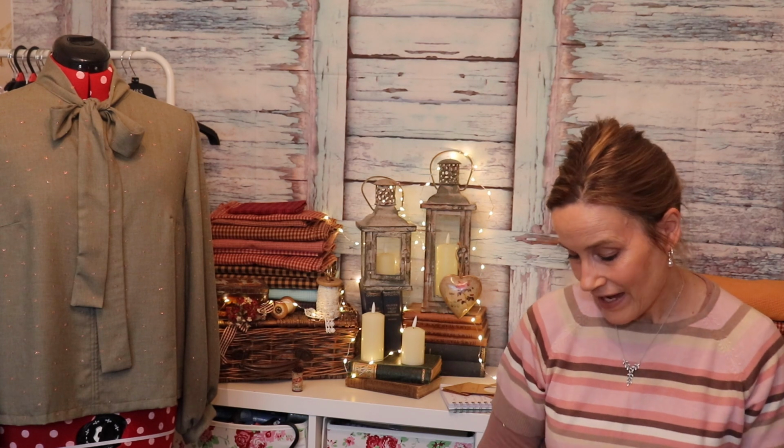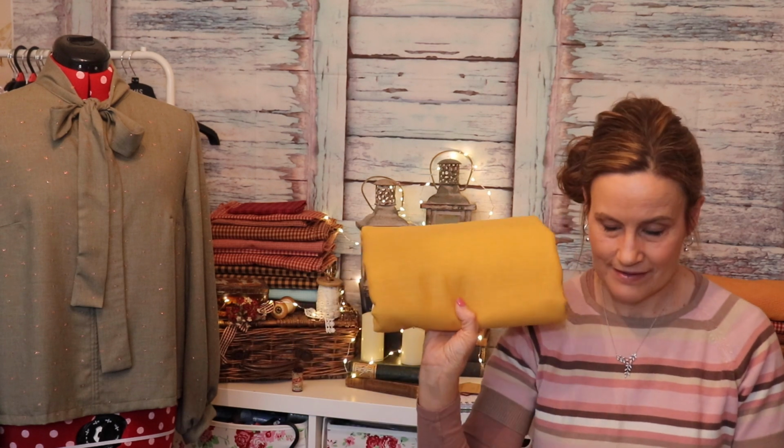And turquoise is a colour that is really good and really enhances my skin, which is something I would never have chosen years ago, but yeah. And mustard is another colour that I would never have chosen. So these are all the colours that are on my colour palette. So the final one is this gorgeous linen from Hantex.